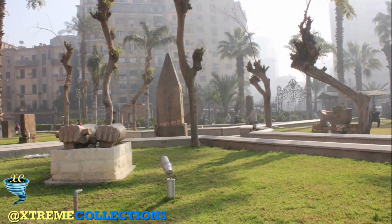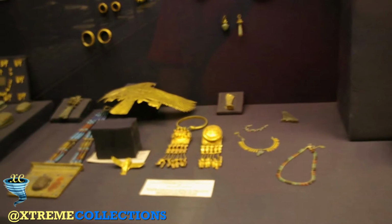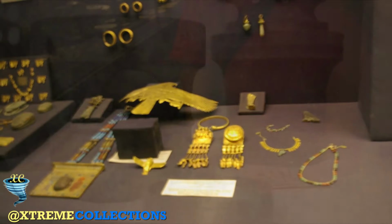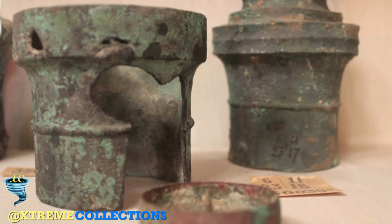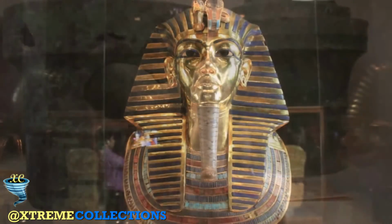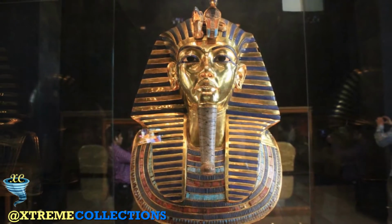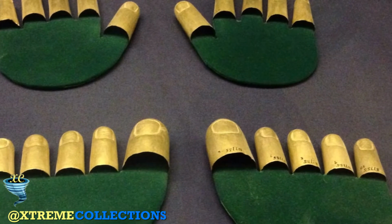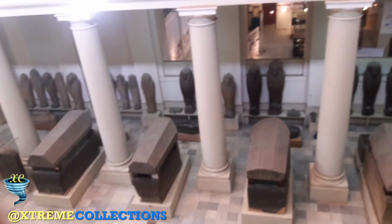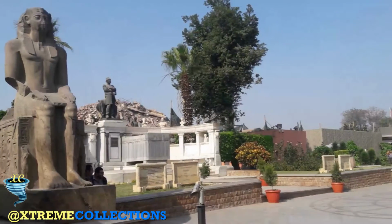Some objects were moved to the new Grand Egyptian Museum, while most of them are still in the main museum in Tahrir. The museum in Tahrir will remain the major spot for the ancient Egyptian heritage, even after the opening of the Grand Museum. In 1835, Muhammad Ali, the ruler of Egypt at that time, completely banned the export of ancient antiquities in order to protect the country's heritage.